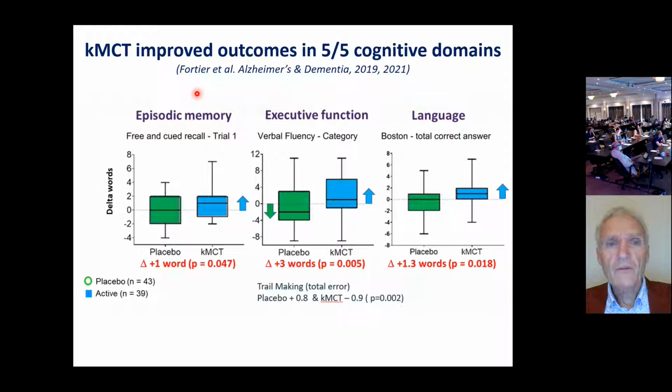The cognitive outcomes are obviously of interest in this situation, and what we're showing here is that 5 out of 5 of the cognitive domains were improved. Here I'm showing 3, and we'll show on the following slides the 2 other cognitive domains as well: processing speed and attention. So episodic memory, which is assessed with the free and cued recall test, improved by 1 word on the ketogenic MCT group. This is the change in words from pre to post test. So 0 was the value for the placebo, no change, a 1-word improvement out of 16 on the ketogenic MCT.